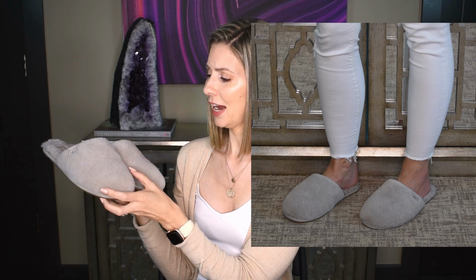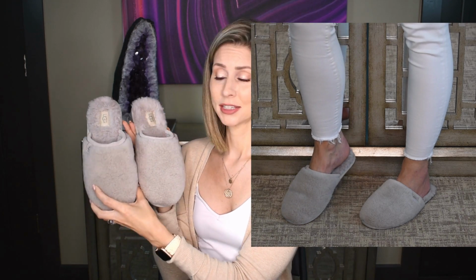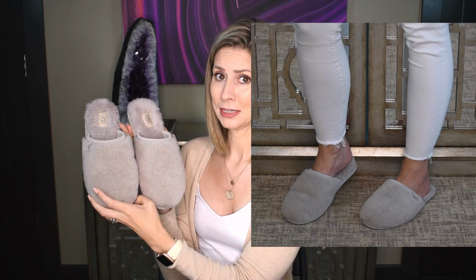I really like the almond toe and think that these are a cute look, so I'm going to keep these. And then my other shoes are actually slippers, and these are my absolute biggest fail of my entire order. These are obviously the UGG slippers, and I have never owned anything UGG before. Everybody always raves about UGG and how soft they are. It's like walking in clouds, and I guess I was expecting that from the slippers as well, and I was just unimpressed. These were $59.90, so pretty pricey for slippers.